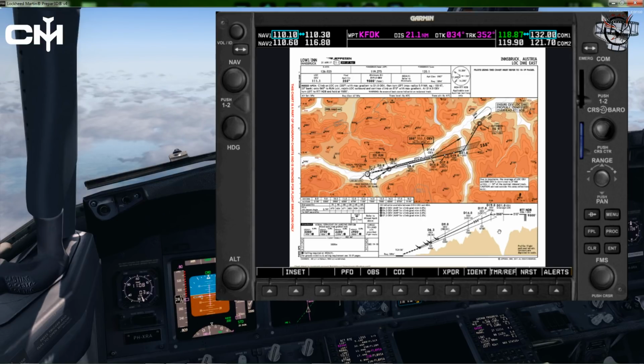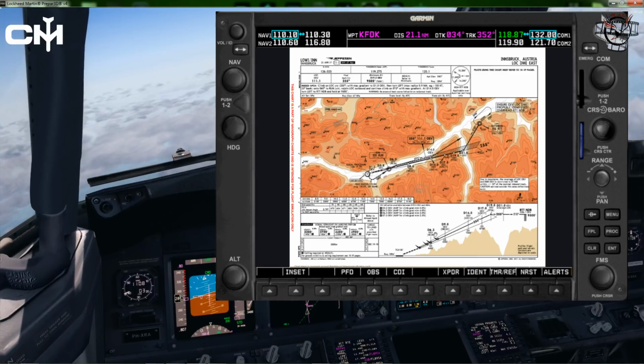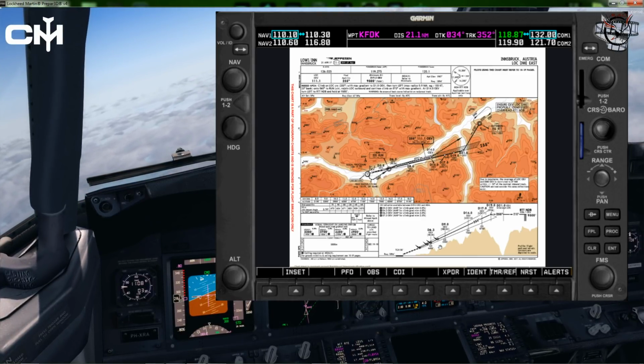You can see the whole point here is to keep us from hitting the mountains, right? Then continuing that descent down to 5,500 at LOC 9.0, which is distance 9.0, and then down to OEV distance 6.3, which is ML26. Is that making sense to everybody so far? I hope it is. 4,400 feet there. Okay, so that's our descent.